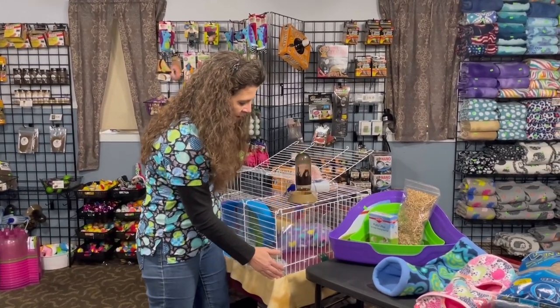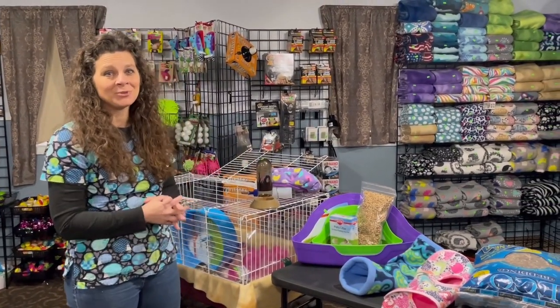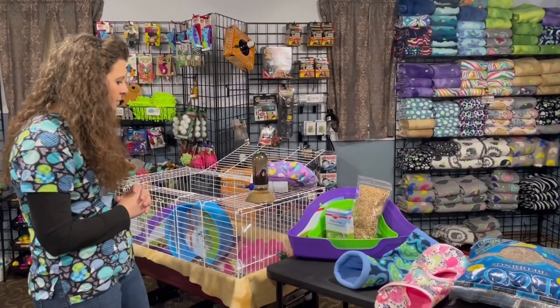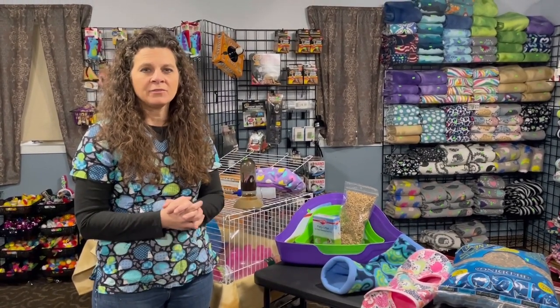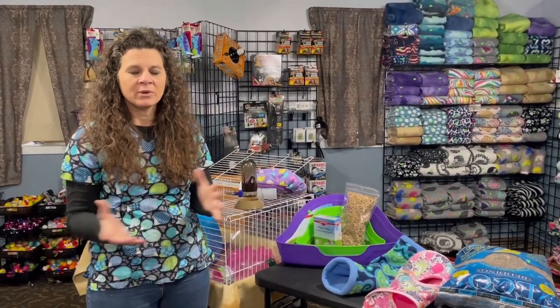We do have some fun hedgehog prints in our fleece collection. We tend to stock up on hedgehog print fleece if we are able to. So we just think those prints are fun. So we have some hedgehog fleece prints in our store. But not everyone wants to use fleece. Another option is using the Carefresh or the fluffy paper bedding. And then finally, you can use pine shavings or an aspen. Again, a lot of people are against some of those options on both camps, and we understand that.